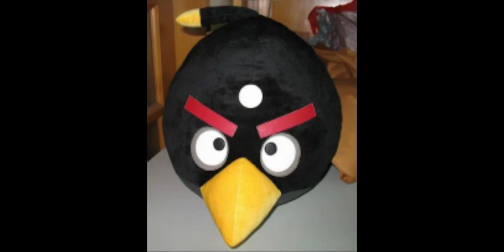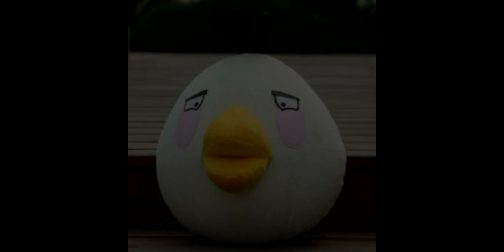And well, the second design of this plush also has an open beak, which just gives it a bit more uniqueness. Next up, we have Matilda.